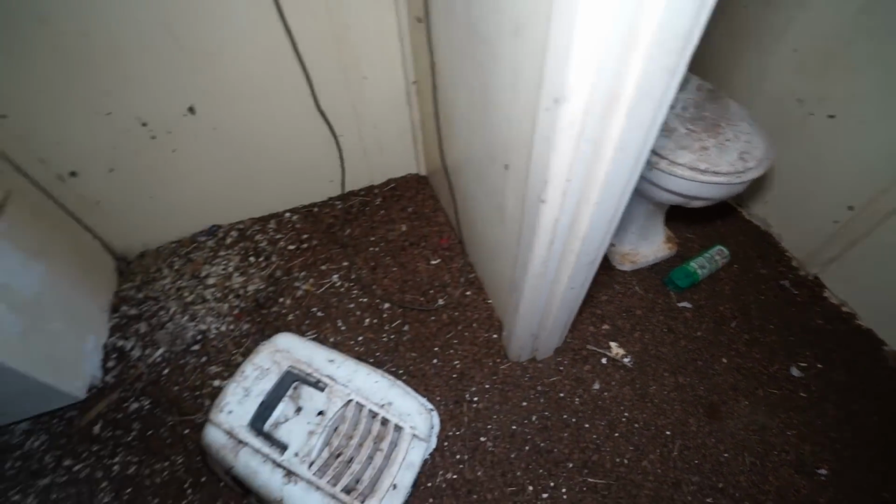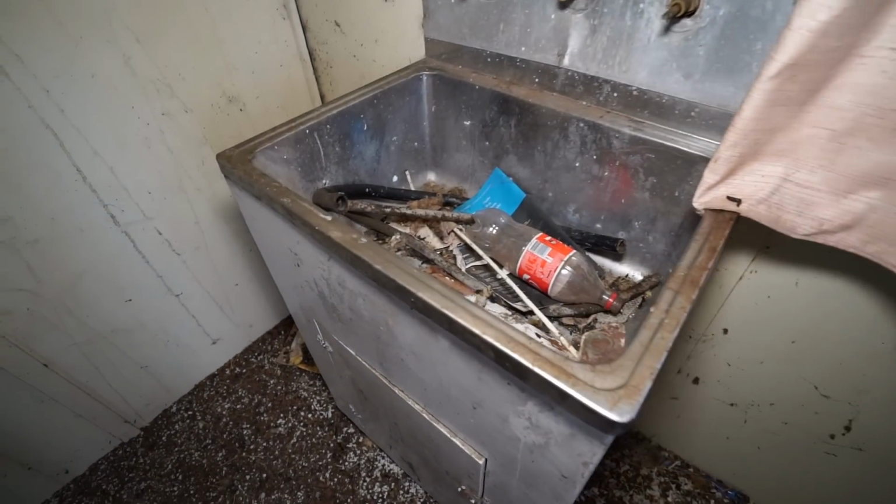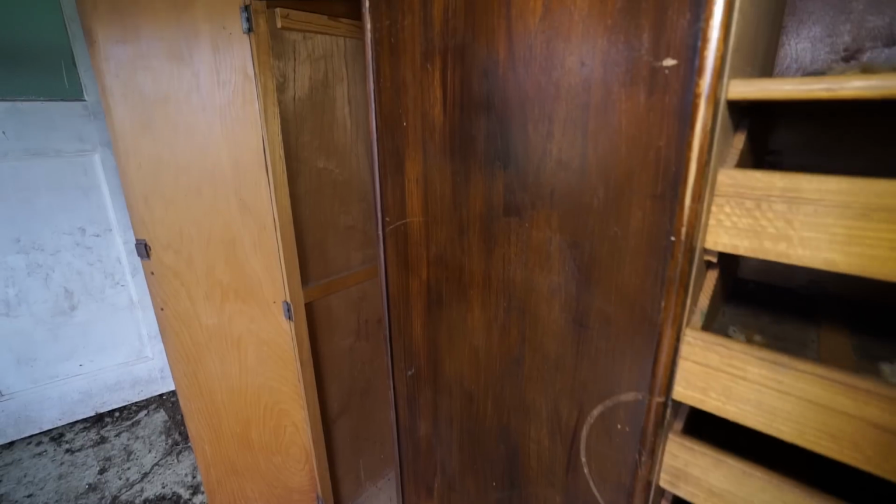Yeah, that, it kind of just looks like dirt, guys, but it's mixed with like sheep's droppings. And it's not the ceiling that's collapsed. I don't know what that is. It's really weird. Heaps and heaps of spider webs though. Old wardrobe.